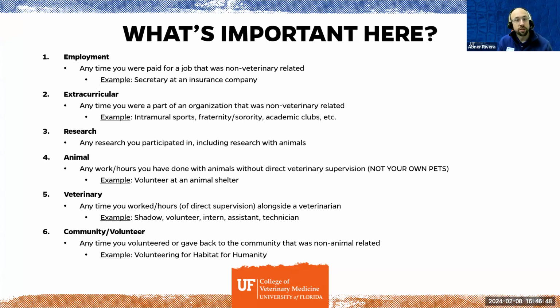And that is that we're looking for different species so that you have exposure to large animal, small animal, wildlife, exotics, aquatics, because overall the takeaway of needing to do that is that the committee is trying to understand within your application, does this applicant know what they're getting into? Do they know what the profession is about? And so the more exposure, the more opportunities and experiences you have with different settings and different species, the greater the benefit it is to you, okay?